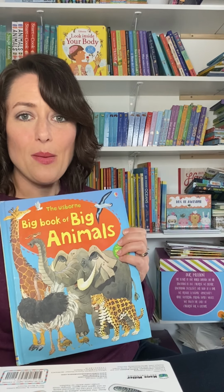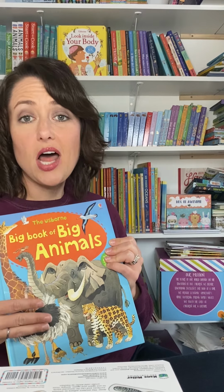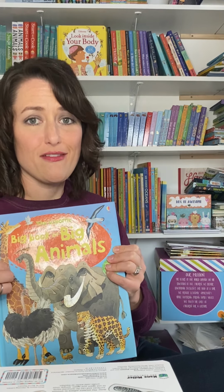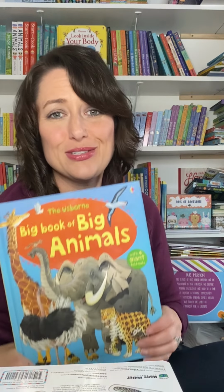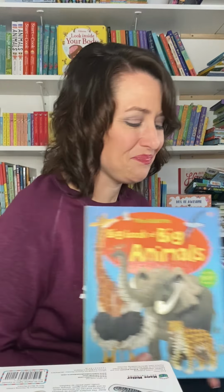We have books like this about dinosaurs and tractors and big machines, colors, Spanish words, numbers, you name it. There's a big book for everything. This is an awesome series, and I highly recommend it for kids ages 2 through really adult, because there's so much to learn. So these books really will be amazing with your kids if there's a topic that interests them.